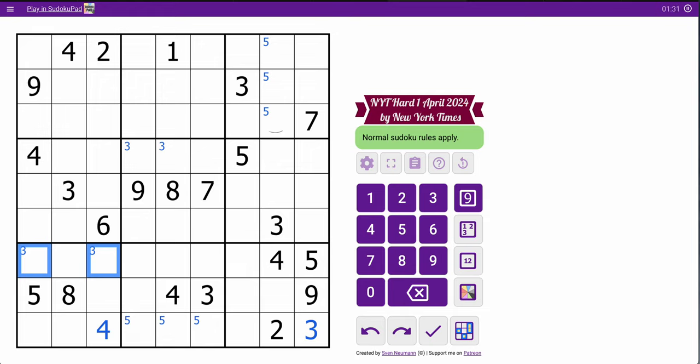Okay, I have to look at crossings, and the bottom section is a good idea to do that. 4, 5, 9, 2, 3 are placed in box 9. So I have 4, 3 placed already, and a 5. 8 looks in here. So 8 must be in one of those two cells.